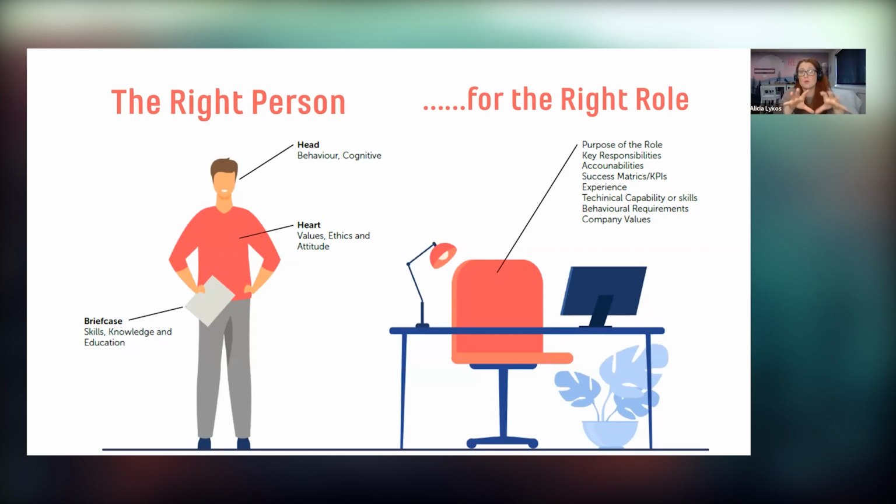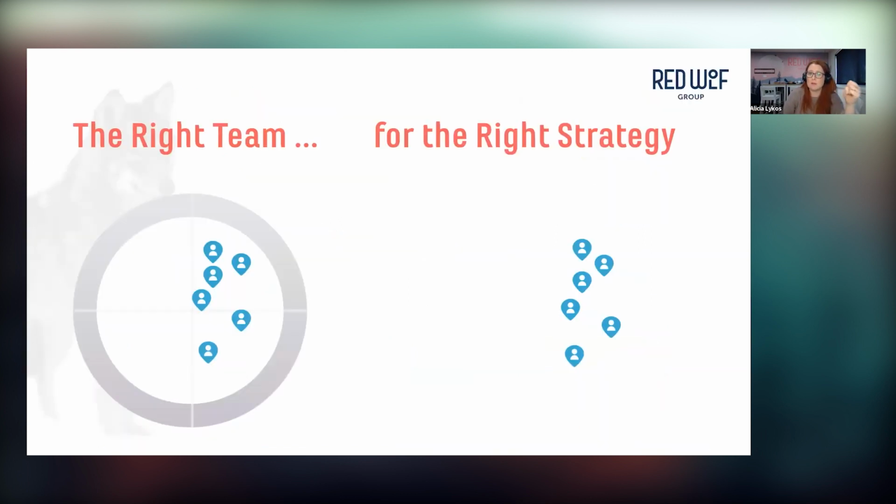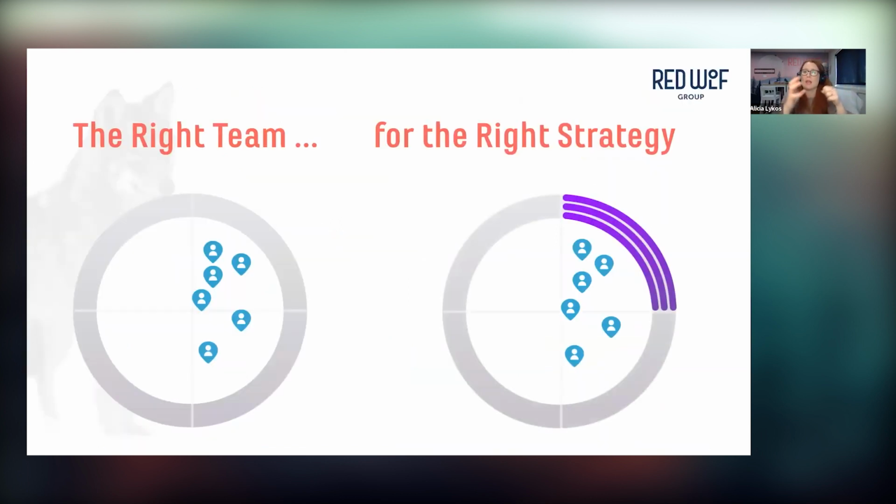We don't just want to get right person, right role. Now we know if we get the right person in the right role, they will thrive, they will flourish, they will become highly engaged, highly motivated. They're in a job they love. They enjoy turning up to work every day. They're under the right management. They're aligned to the culture and where it's heading. If we can get that on an individual level, we then need to think about how we get that on a team level and how we get that team aligned to the strategy.